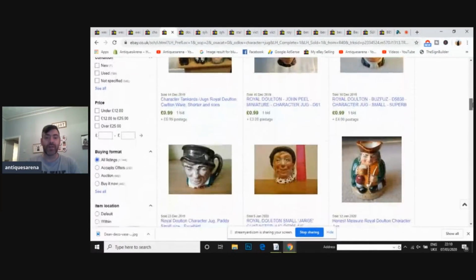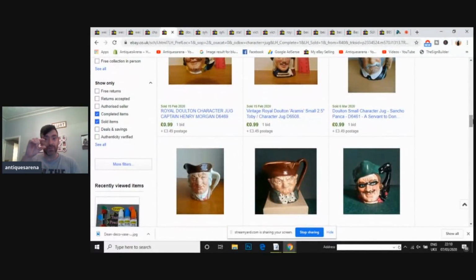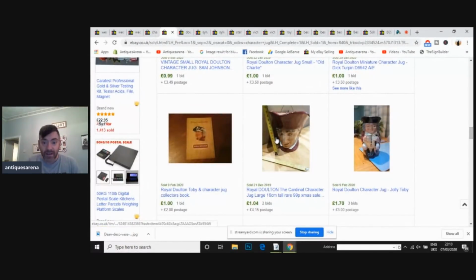And I know what you're probably going to think. You're going to say, well, all right, but are they the miniatures? Because Royal Doulton did them in tiny, medium, large, all the way up. Well, that one there, you can see, is about 6 inches tall for £1.04.